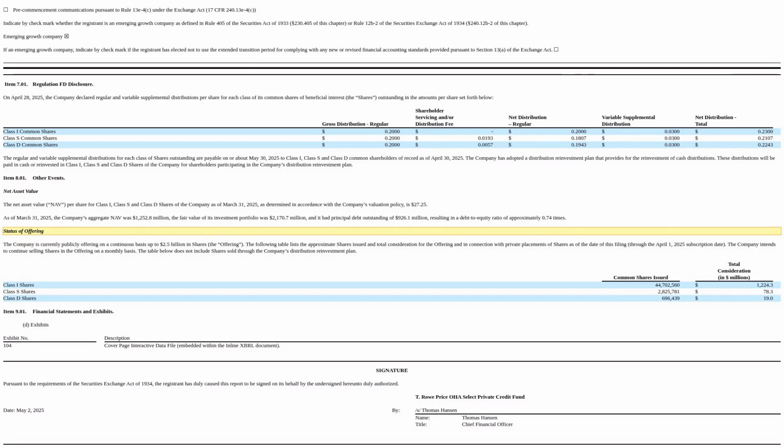Looking at this report, the fund seems to be in a stable position. It's distributing income, managing its debt, and growing its capital base. However, as with any investment, there are risks. Changes in the economy or credit markets could affect their investments and their ability to maintain these distributions. Alright, that's our breakdown of T. Rowe Price OHA Select Private Credit Fund's latest filing.